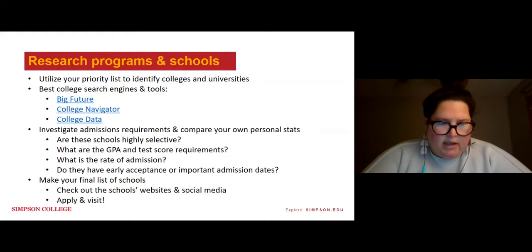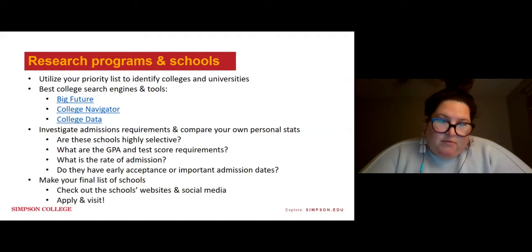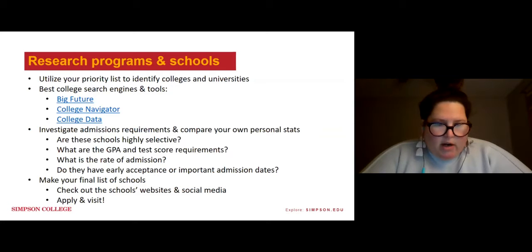Some of the questions you're going to want to look at are, are these schools highly selective? And so you're going to look at what's called an admission rate. So out of all the applications that are submitted to the school, what is the percentage that get admitted, for example? So a highly selective school would be maybe in the 15 to 30 percentile. So out of all the applications that they receive, they only admit 15, 20, 30% of those students. I'd say on average, most schools probably admit about 60% of their applicants. All schools have sort of their bare bones, what the kind of qualities are that they're looking for, like their GPA and test score requirements.